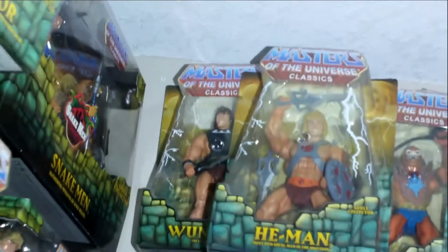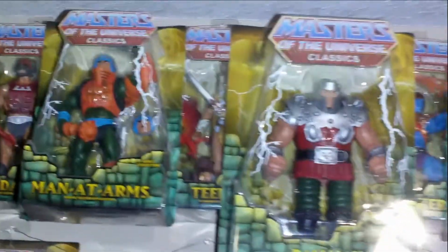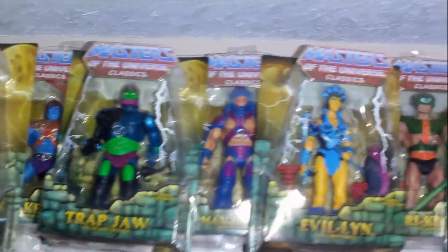After they did that 2000X line, there was a hiatus of about 10 years, and then they came out with this toy line, the Masters of the Universe Classics line. They were smarter this time. Instead of trying to involve children in it, they sold only online directly to collectors.